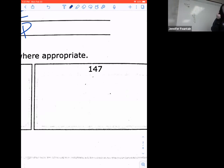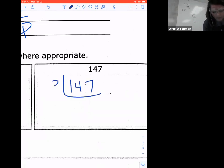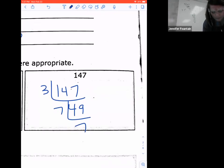Hopefully you'll start seeing numbers and you'll know immediately, hey, 49, I know that is 7 times 7. So I don't even have to test any other numbers. I don't even have to think about 3 or 5 or anything else. I can go ahead and see those primes. So I'm going to have 3 times 7 squared as my prime factorization for that one. So 147, 3, 49, 7, and 7. So 3 times 7 squared.